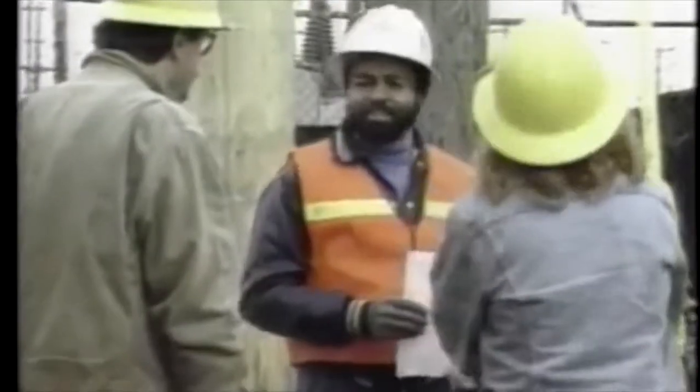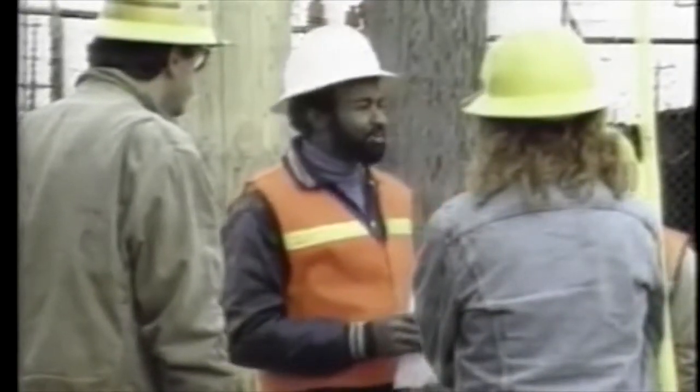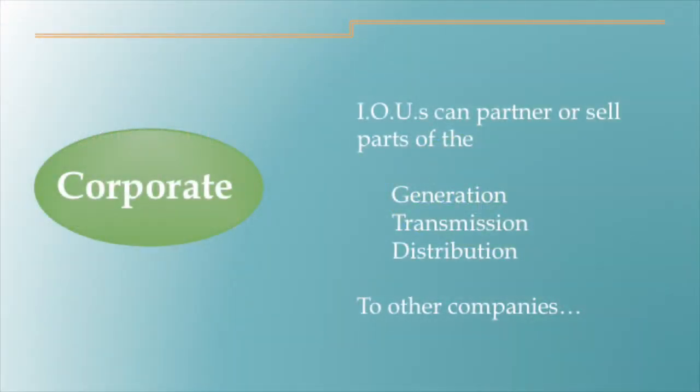In most areas, customers must receive electricity from their local monopoly utility at rates approved by the state's Public Utilities Commission. These rates allow utilities to make money to pay private shareholders. Traditionally, investor-owned utilities are vertically integrated, meaning they own all the stages of generating, transporting, and delivering energy. However, investor-owned companies are not required to own all the assets and offer partner or sell parts of the generation, transmission, or distribution process to other companies.